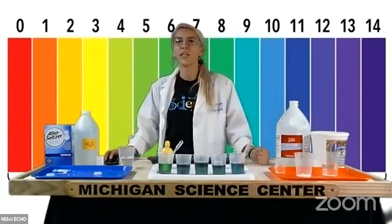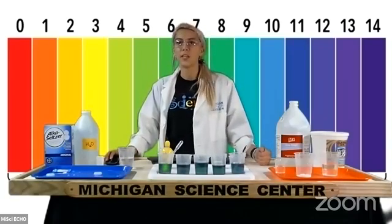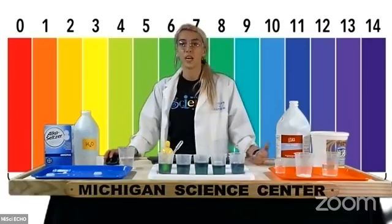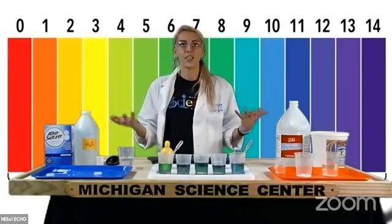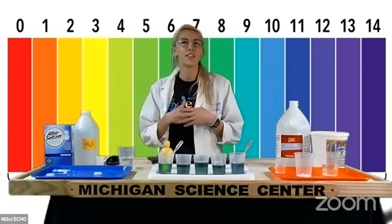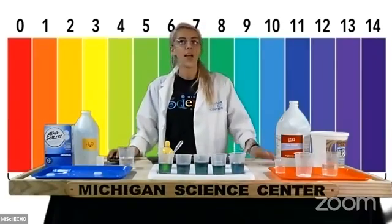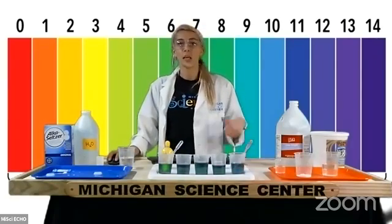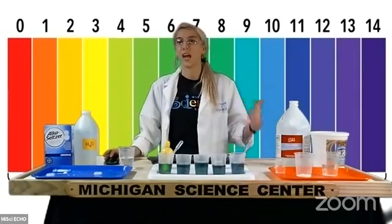I see some great answers here. I see guesses for orange juice, lemons, tomatoes. These are great answers. Vinegar. Generally, acids taste pretty acidic, or sour. So if you think of any citrus fruit, those all have citric acid inside them. And so things like oranges, lemons, and even vinegar are all examples of acids.